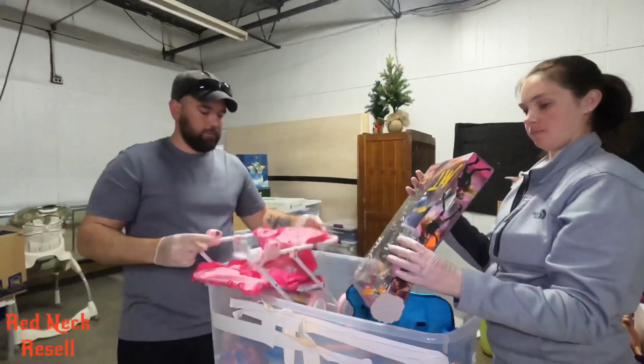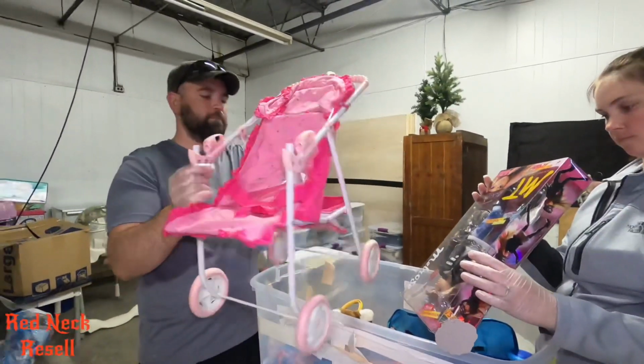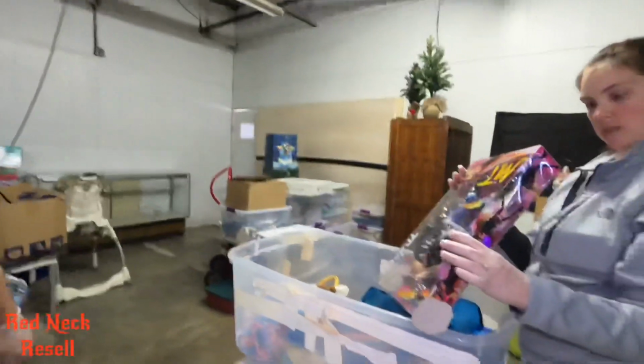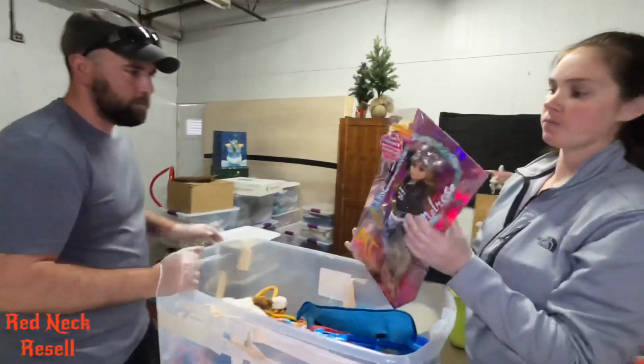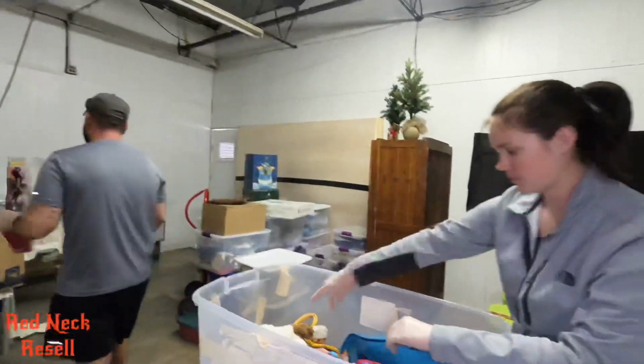And then we also pulled this just now. This is a Bitty Baby American Girl stroller, which is awesome. So that's going to go on eBay again. It doesn't have a year. Oh, Miss Courtney also found a buck. It doesn't have a year. I don't know, but that's worth 140 bucks, so that's awesome.